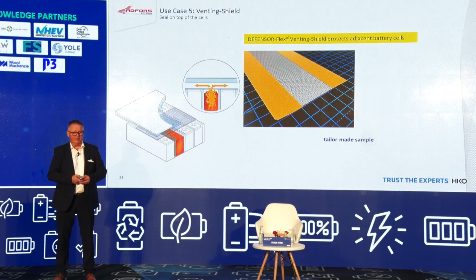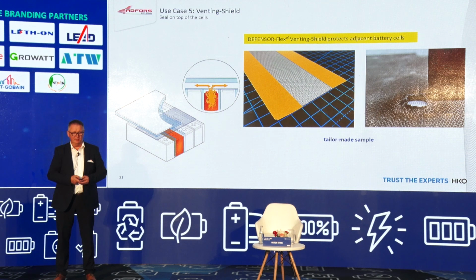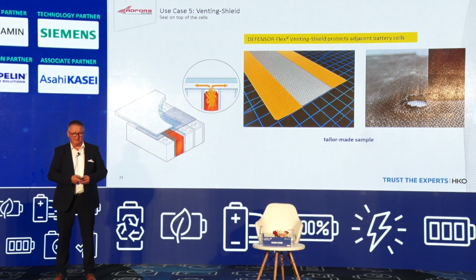Last but not least, the venting shield. As you can see here in this drawing, one cell ejects the particles, and here you see the effect. The material opens a hole. This hole creates the path for the particles and the gas stream, and the neighboring cell is protected from the top.